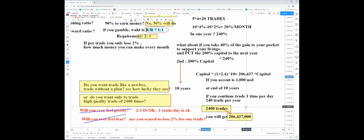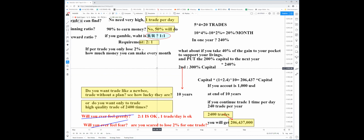This is what I want to share with you, right? If you come to this market, you're not only here to see how lucky you are. You are here to find a way to trade consistently with a proper trading plan. So this is a trading plan. Do you understand?